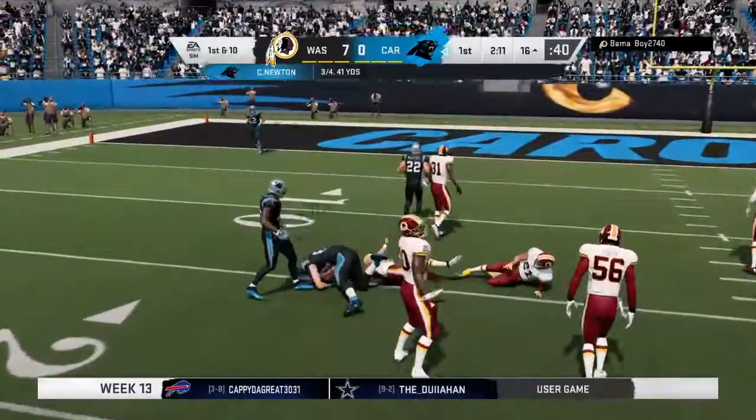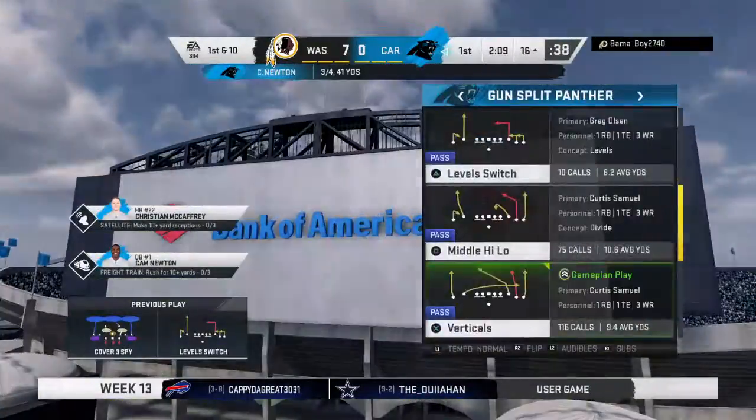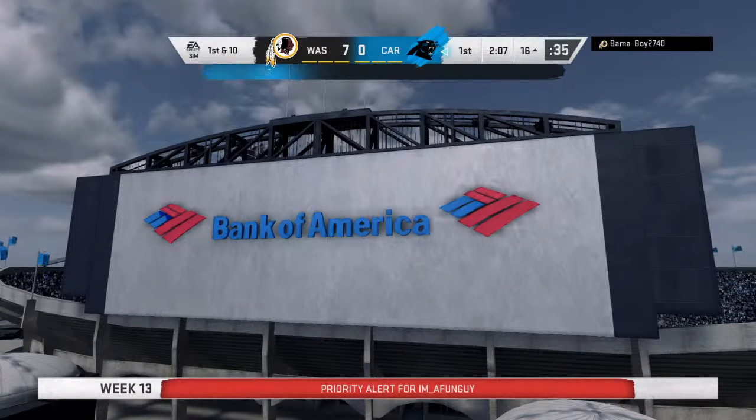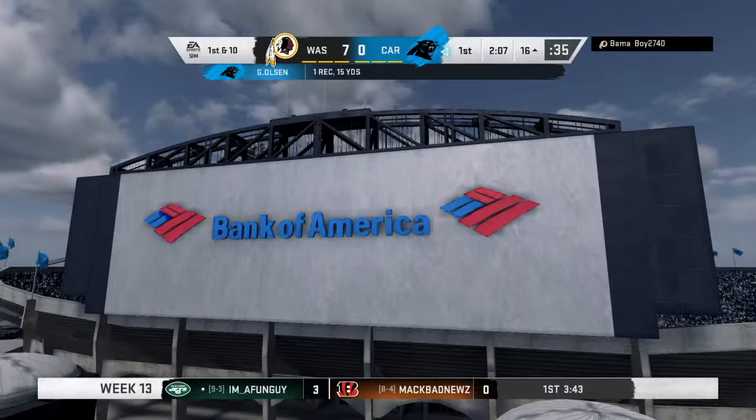Newton and Olsen here with a connection. And inside the 20 before he's brought down. A good-looking drive so far for the Panthers and a 1st down here.